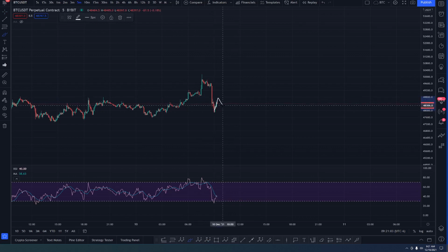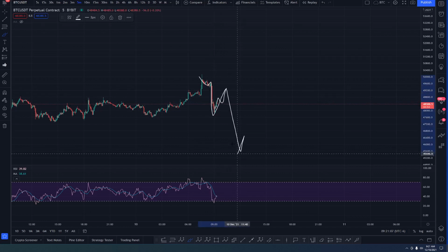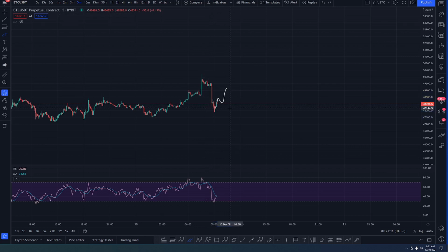Shoot, this could come back up like this, and this could be like a 1-2 and another 1-2, and it goes down like that. But it still screws you up because it comes back deep. There's any number of things that can happen here.